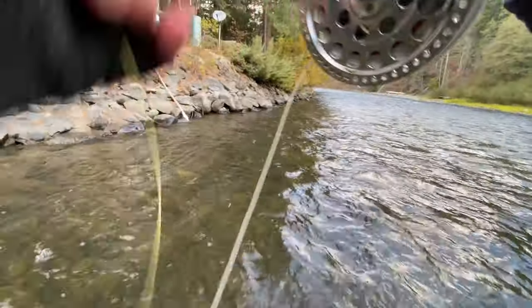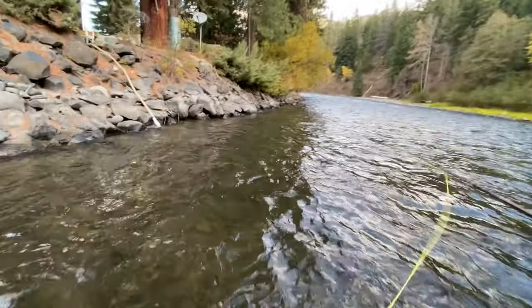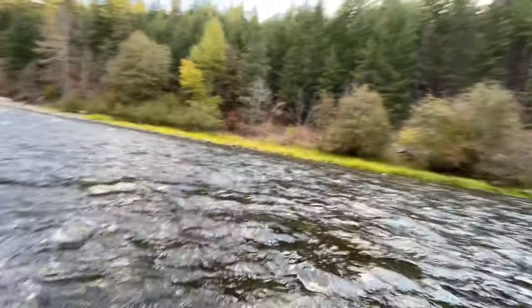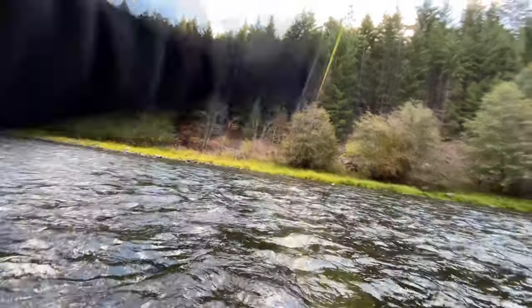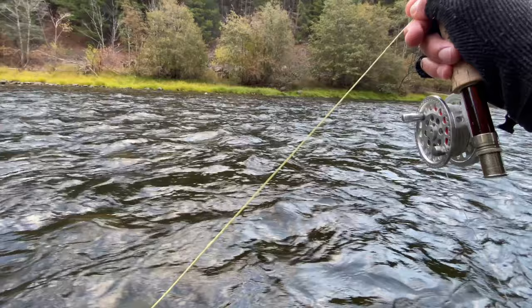Oh, that was a big fish. Dang it. That had some weight. Fairly certain he's not coming back. There we go. Fish on. That's a good one.